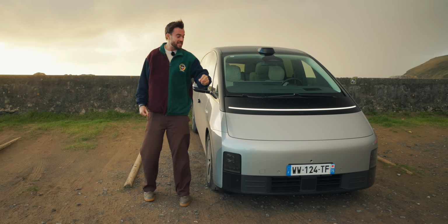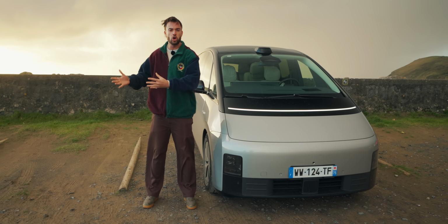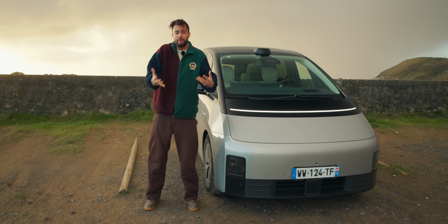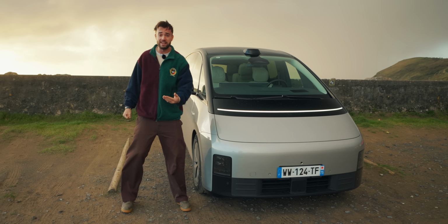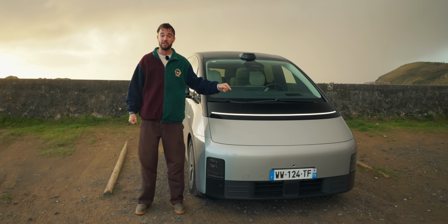But the big one for me is this emphasis on aerodynamic efficiency. It's time to throw away the cookie cutters of yesteryear and just start making new cars from different shapes. And this is proof that you can have something that's slippery and aerodynamic and interesting to look at. That's the big takeaway from this thing for me.